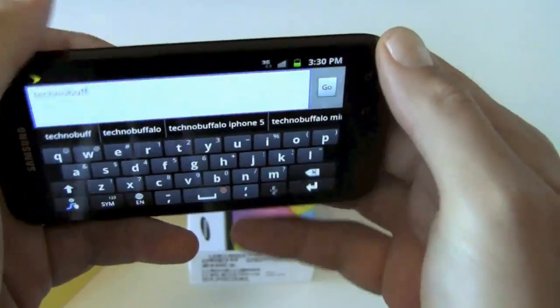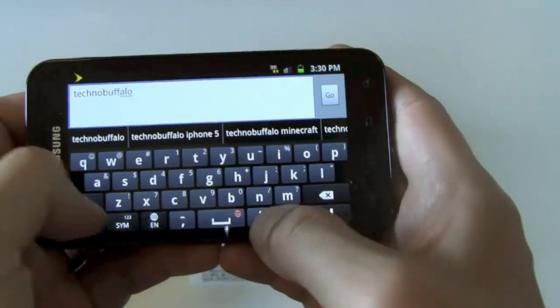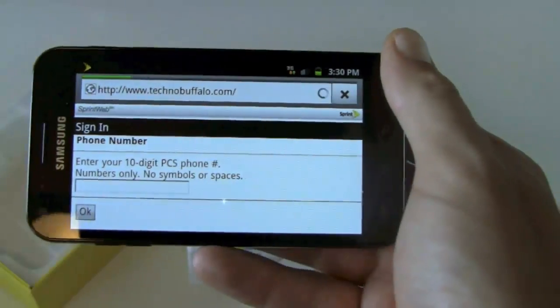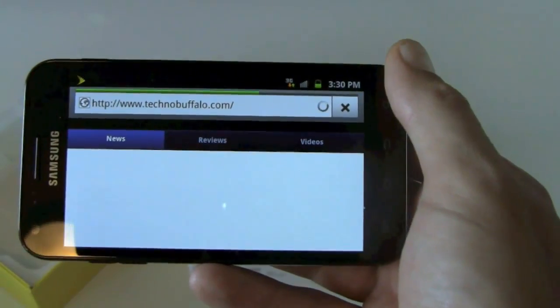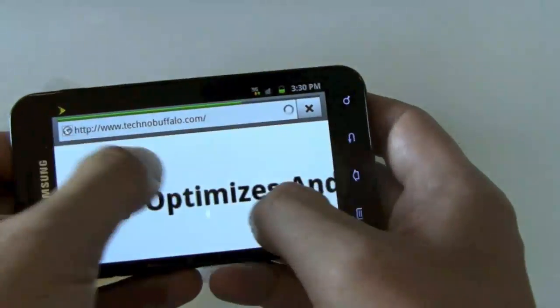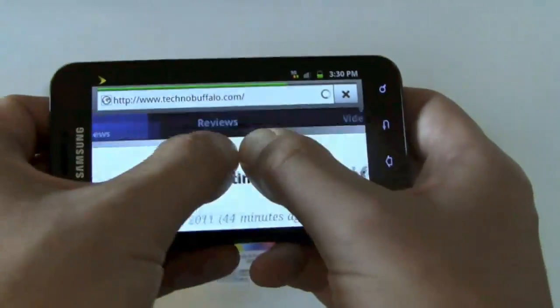Actually, I want to type the wide way. I mean, that is a huge screen for typing. The haptic feedback definitely feels pingy. You know, the phone feels very kind of plasticky and lightweight, and you can feel the whole thing kind of vibrate. But, you know, the pinch to zoom, very responsive.